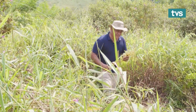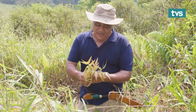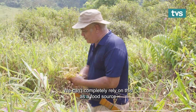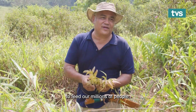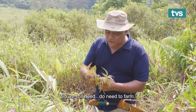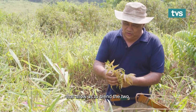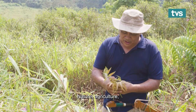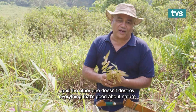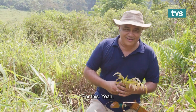There we go. Not quite enough yet, but it illustrates a very important example of working with nature and farming with nature, which I think is a very crucial thing. We can't completely rely on this as a food source because of the sheer volume we need to feed all our millions of people. We still need to farm, and later on we'll show you some goats and cows. But it's good to preserve these corners of the farm that allow us to blend the two, ensuring that one doesn't compromise our ability to feed lots of people and the other doesn't destroy everything that's good about nature. So, anyone got any belacan for this? Yeah, let's do it.